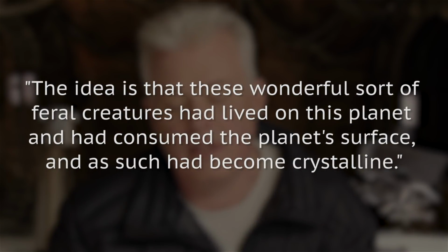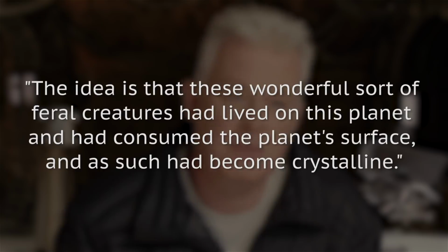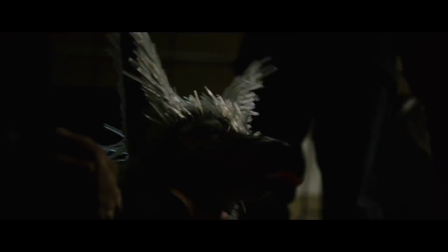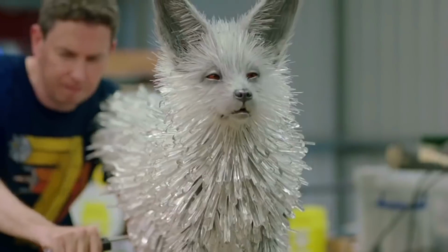Scanlon told Entertainment Weekly, "The idea is that these wonderful sort of feral creatures had lived on this planet and had consumed the planet's surface, and as such had become crystalline." To get an idea of how such a creature might move, they fitted a small dog with a suit adorned with drinking straws.